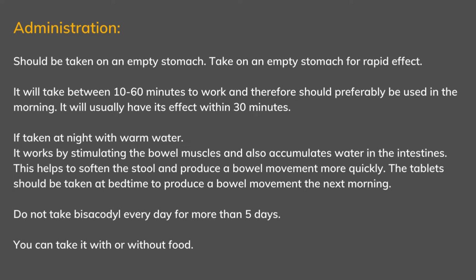If taken at night with warm water, it works by stimulating the bowel muscles and also accumulates water in the intestines. This helps to soften the stool and produce a bowel movement more quickly. The tablets should be taken at bedtime to produce a bowel movement the next morning. Do not take Bisacodyl every day for more than 5 days. You can take it with or without food.